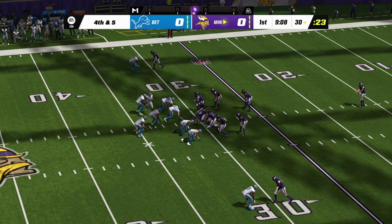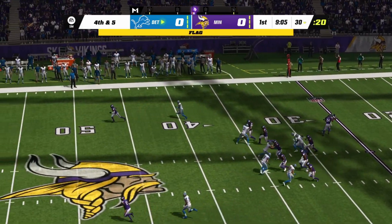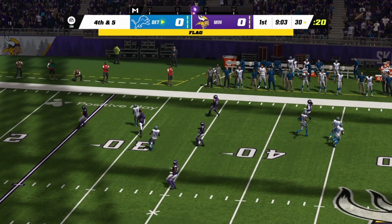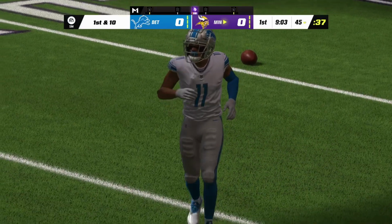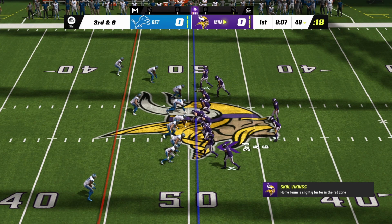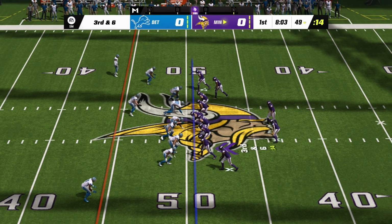The Vikings send out their punter. Back deep, Khalif Raymond. Fair catch called for and made, but now we'll have to see about the penalty. So not just running into the punter, but roughing the punter. Wasn't the expression 3 yards in a cloud of dust? Now they're going to need 6 on 3rd down to keep the drive going.